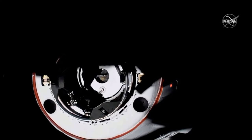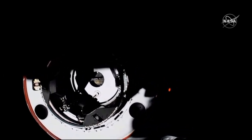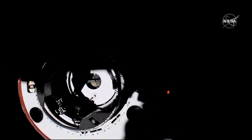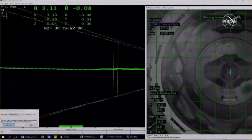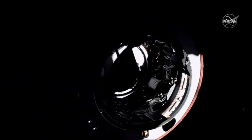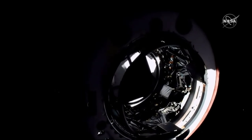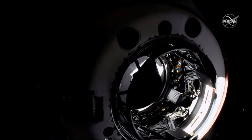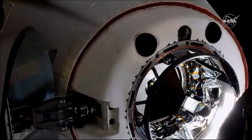Those shadows of the space station on the vehicle. Yeah, you can actually see the centerline camera pretty clearly there, sort of with the contrast of the sun right now. 3 meters to go. We are inside the hands-off point, the crew hands-off point. 1 meter to go.